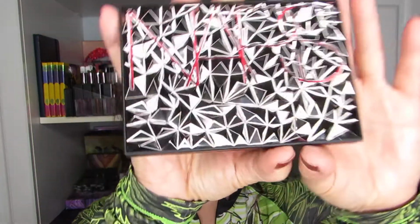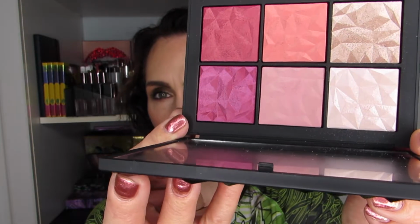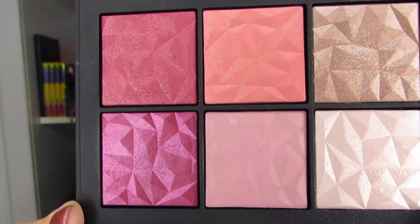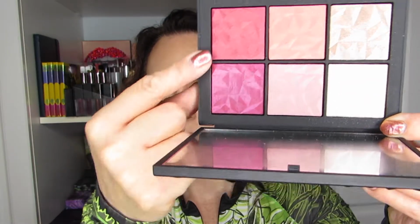Now, for face palette, Julie chose number 8, and number 8 ends up being this one. I love this one, by the way. It is the Hot Tryst by NARS, and it looks like this. It was a limited edition for holiday 2018, and I'm pretty happy with this one. It has highlighters and blushes, and I think you can tell on camera it has some decent wear already. The pattern is coming off a little bit on some of the shades, especially these 2 at the end. I like this palette. I have no problem with it and will enjoy using it.